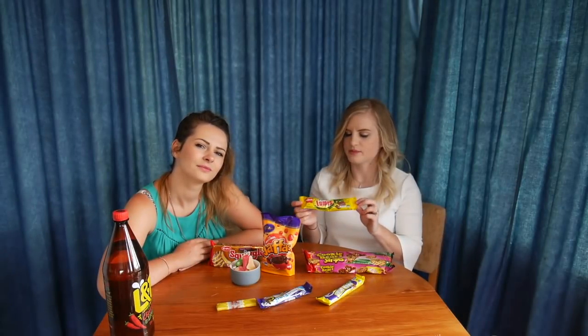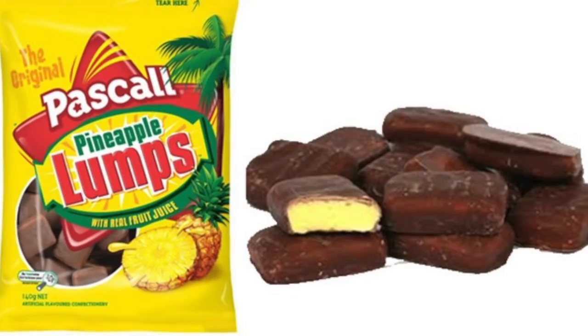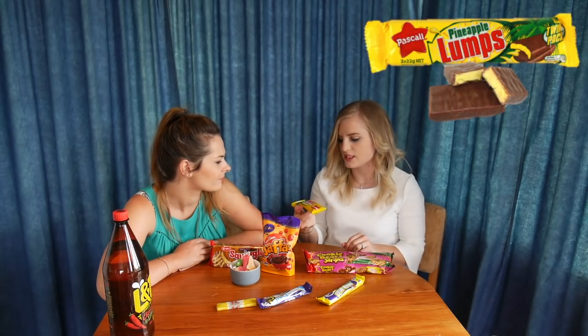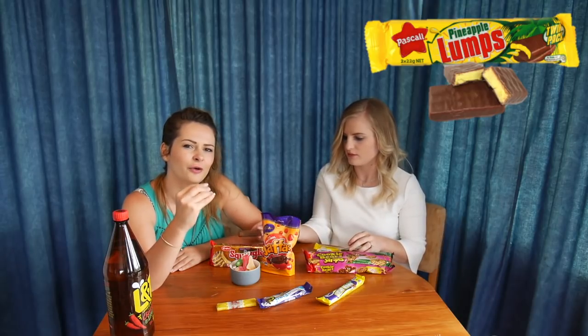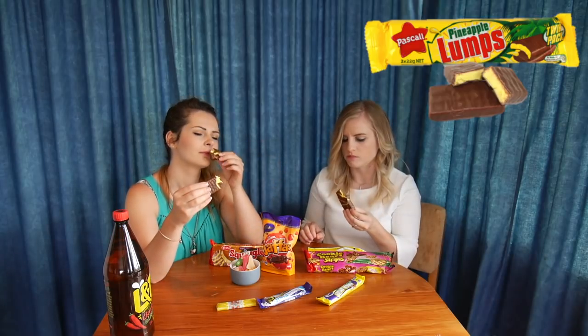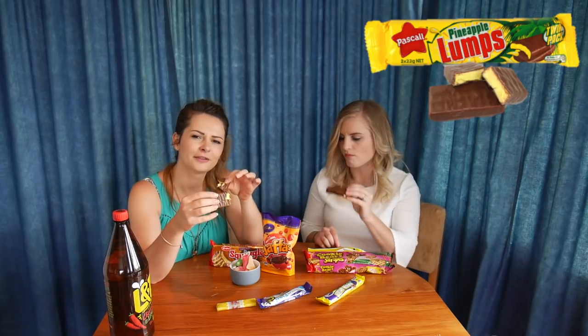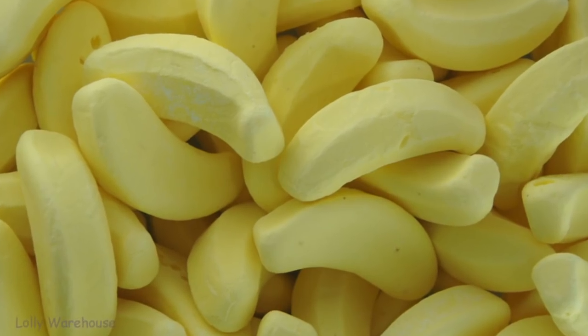So this is a pineapple lumps bar. The original pineapple lumps are little rectangle pineapple flavoured lumps covered in chocolate. They're pretty well known, I think, even outside of New Zealand. Yeah, it's basically like a very chewy yellow candy. I say it's very, very chewy. And it smells like, you know when you have those lollies which are kind of like those little bananas? It's the pineapple version of that.